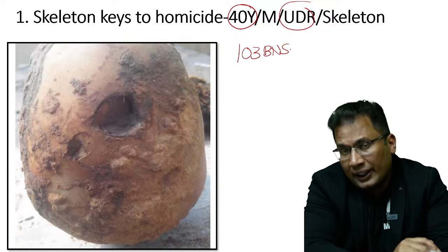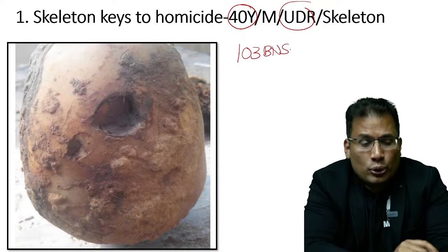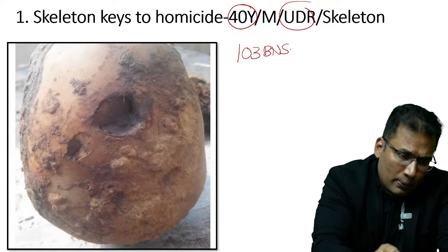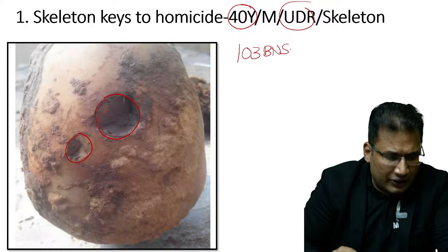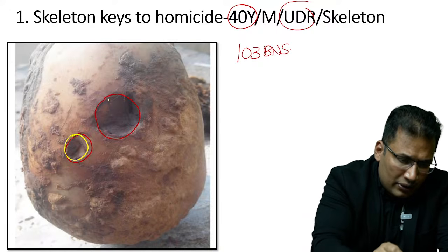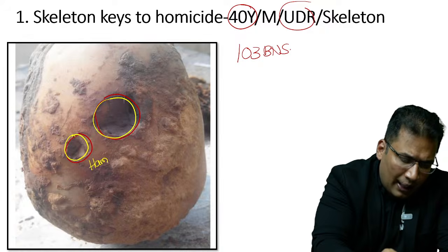Then the body was buried. The body was recovered after 1 or 2 months and the post-mortem was conducted. During the post-mortem examination, there is a finding here. You can see clearly 2 visible skull fractures. The fracture shows the hammer signature, so a hammer was used.